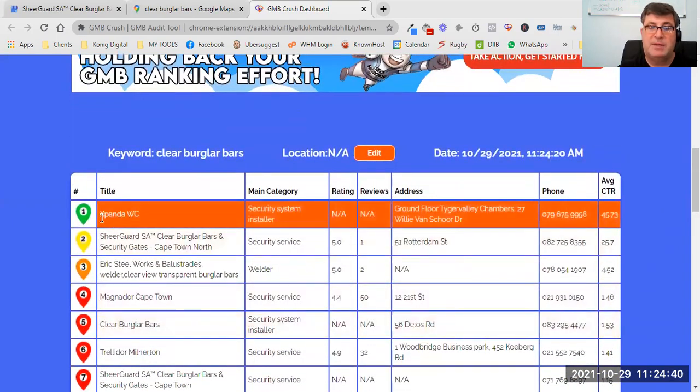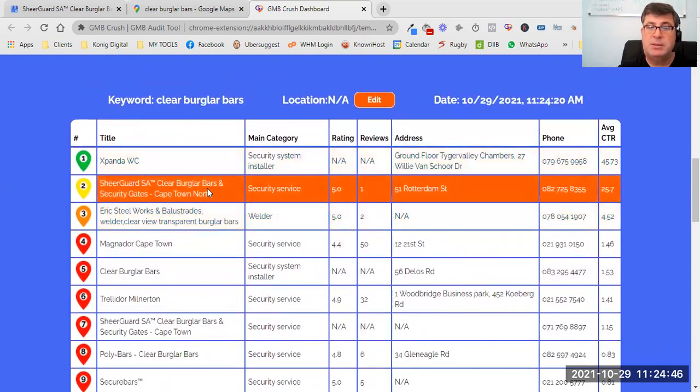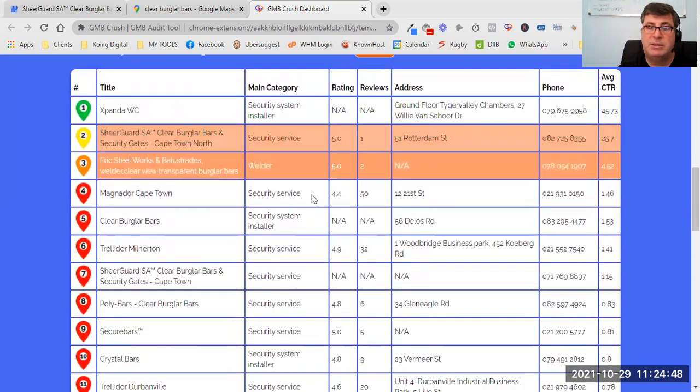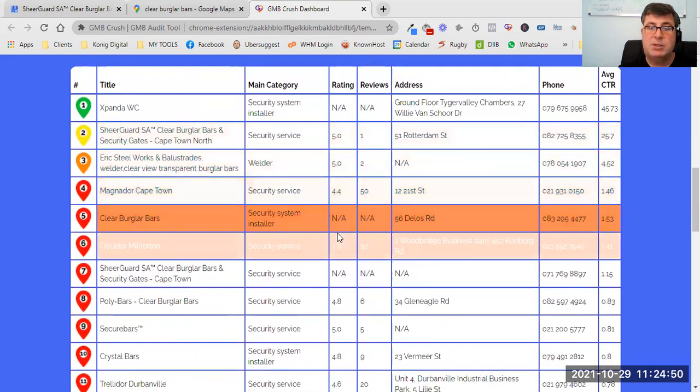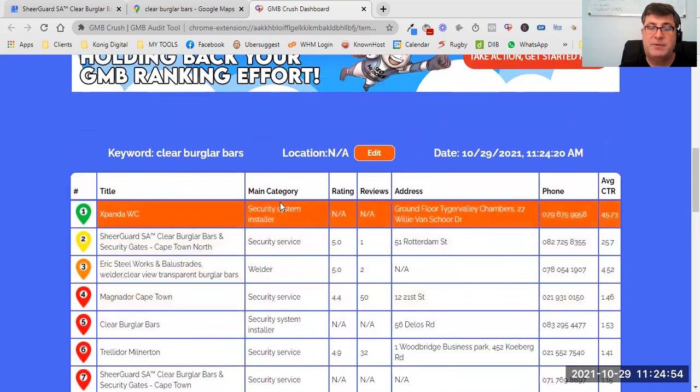Oh no, that's an advert. The expanded WK, that's the advert that they got there. All right. So ShearGuard security service, Magnador security service. So you see all of these have security service.